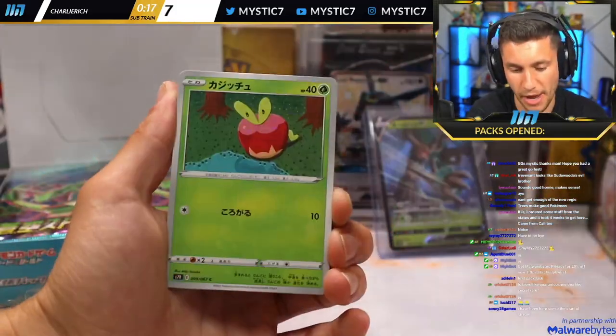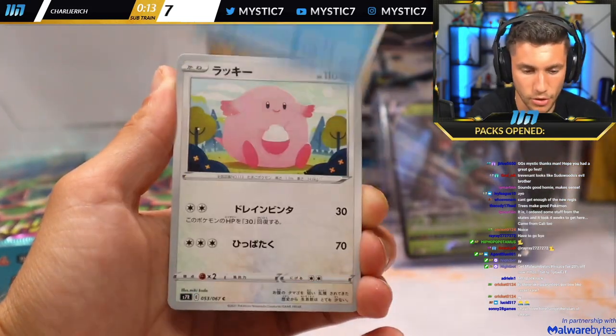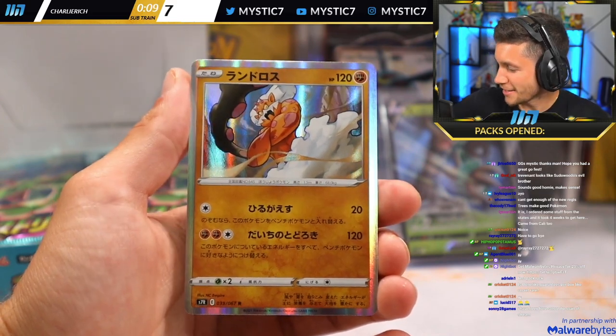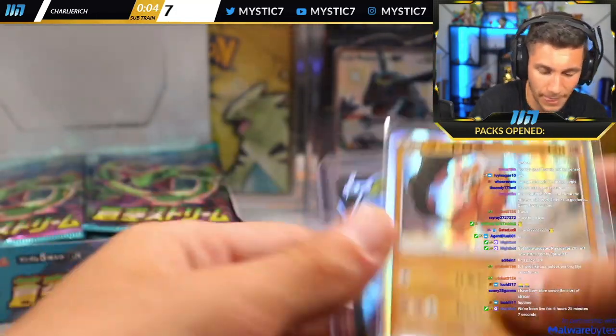All right, last pack here for Skybutt. Mr. Apple. You, Chansey, and the holo Landorus, man. That's a nice 2 packs. Nice 2 packs right there. All right, Sky Butt.